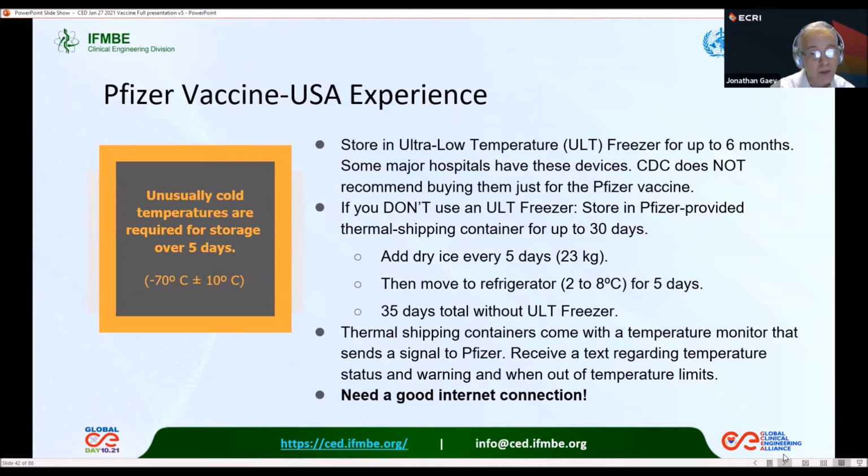If you're using those thermal shipping containers, you need to store them in a place where you have a good internet connection, because that's how that temperature is being monitored. Okay? Next slide, please.